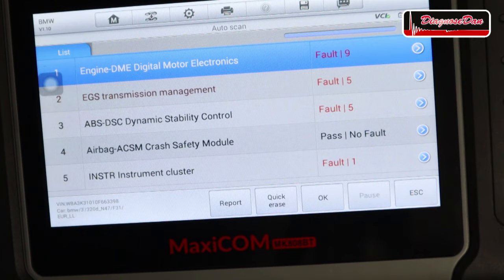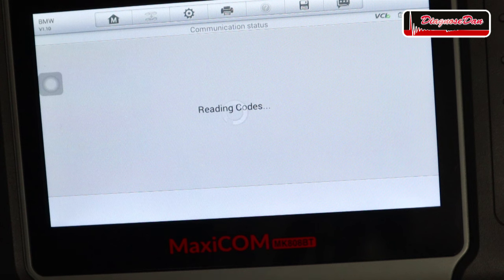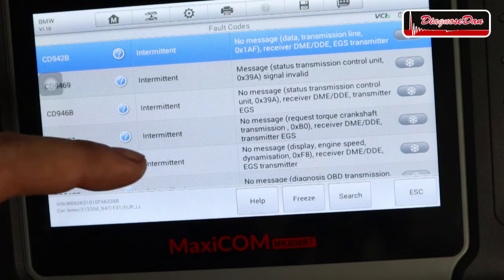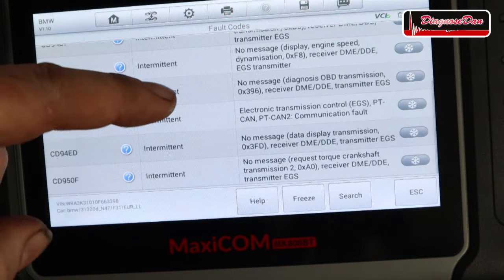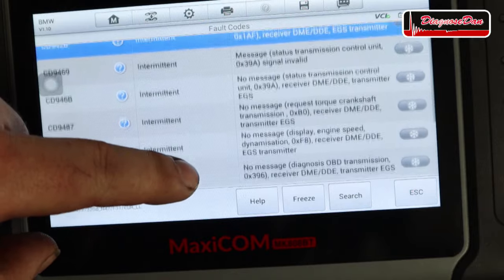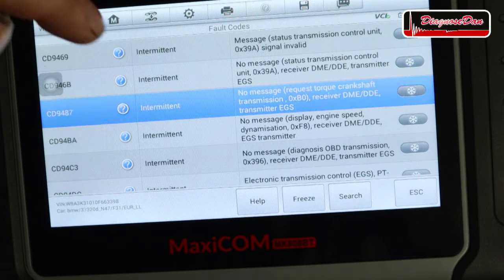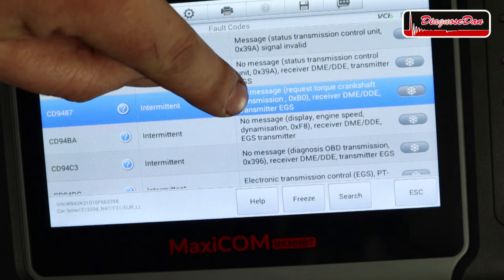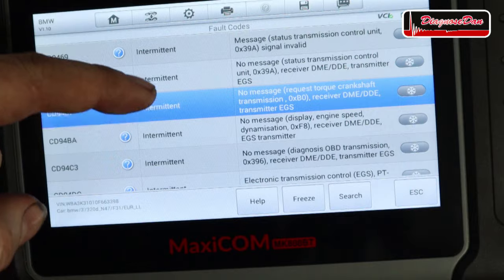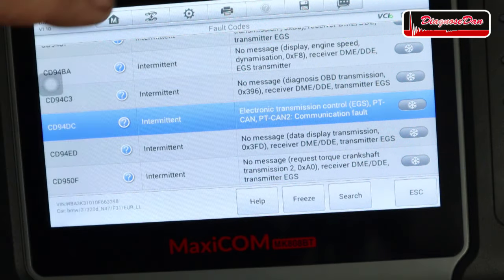Now let's start out by reading the fault code stored in the engine computer. Now hopefully there are fault codes stored in there that can help us determine our diagnostic path or our next step. Now as you can see, there are quite some intermittent fault codes stored. And let's see, they all seem to have something to do with the transmission not communicating. This one, for instance, it says no message, receiver engine computer, transmitter, transmission computer. We also have a powertrain CAN-bus 2 communication fault.